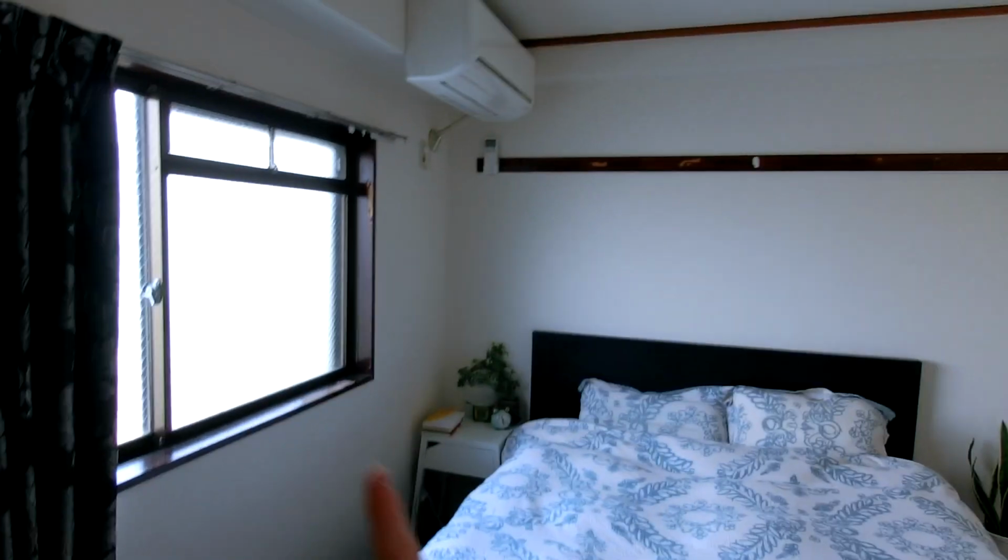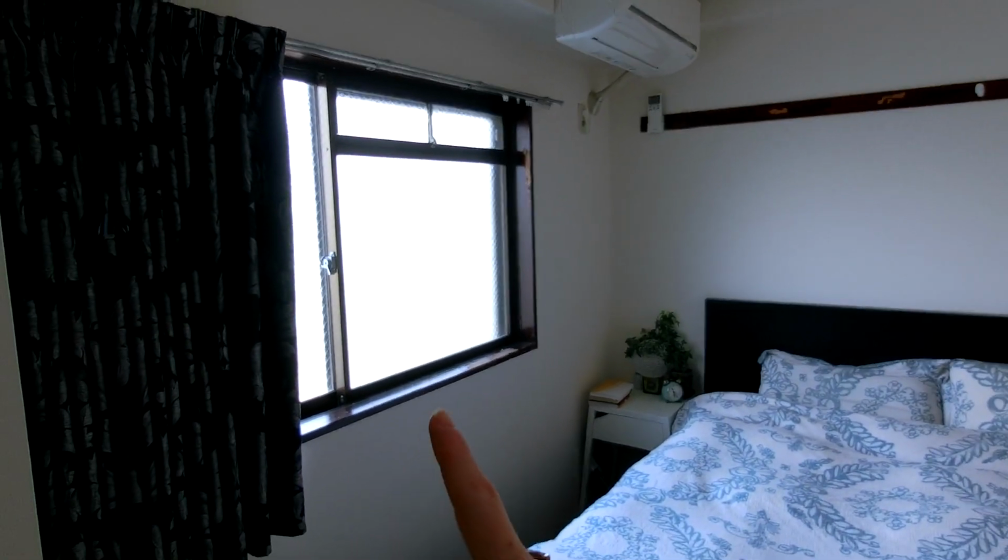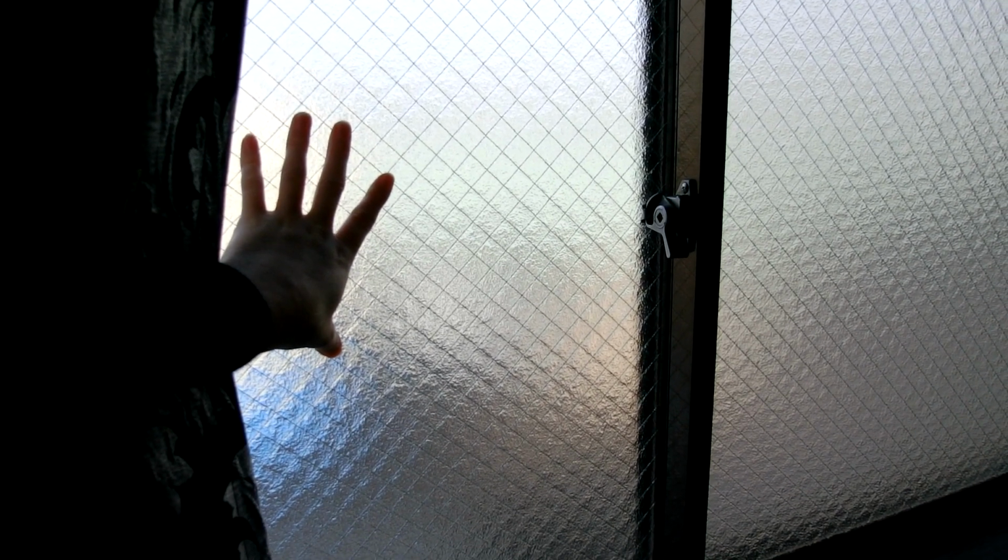Then there's a window. As you may have noticed, you can't actually see through the windows. They're made of this non-see-through glass, this opaque glass. In the beginning I really hated this, but now I've kind of gotten used to it. The good thing is it gives you a lot of privacy. You don't have to close the curtains. So there you go. This is my bed.